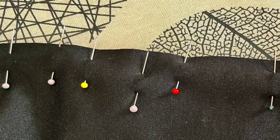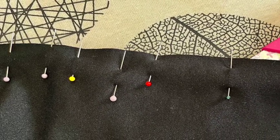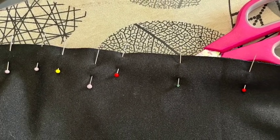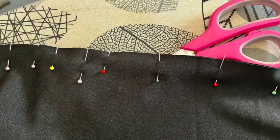Grabbing my back piece and placing it right sides together with the front piece, I then sew the shoulder seams. When sewing these shoulder seams, I also sew the sides together from approximately where my buttonhole placements are, right down to the hem.